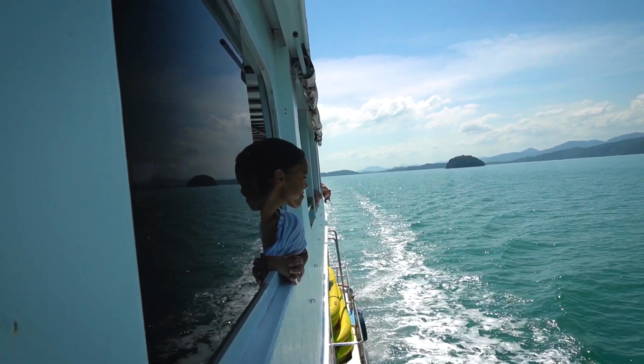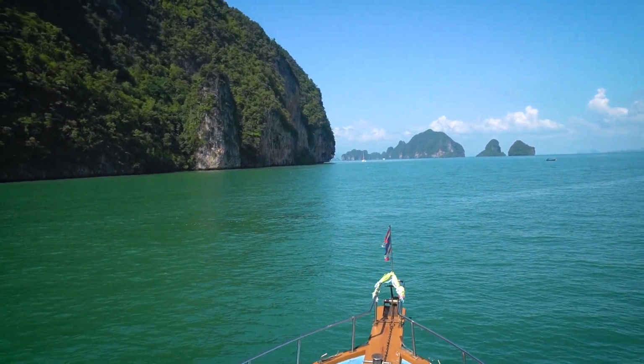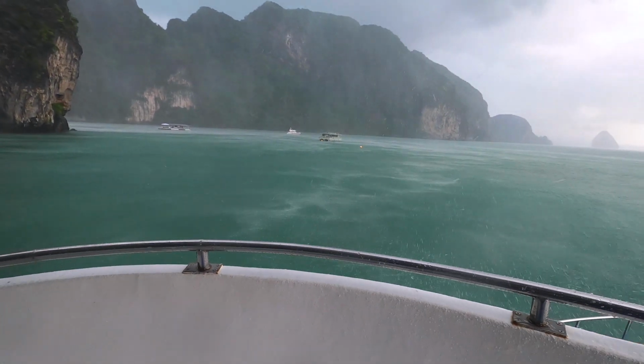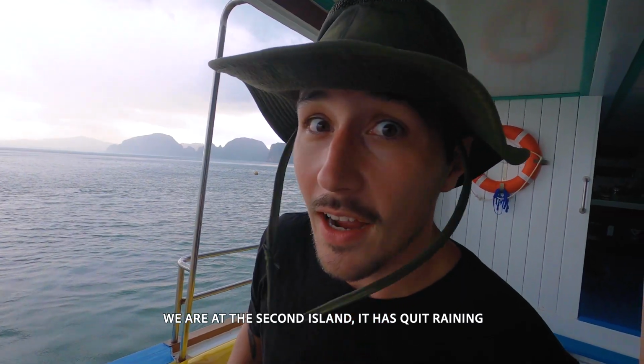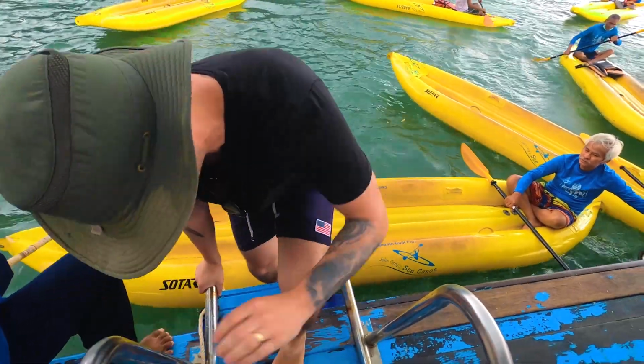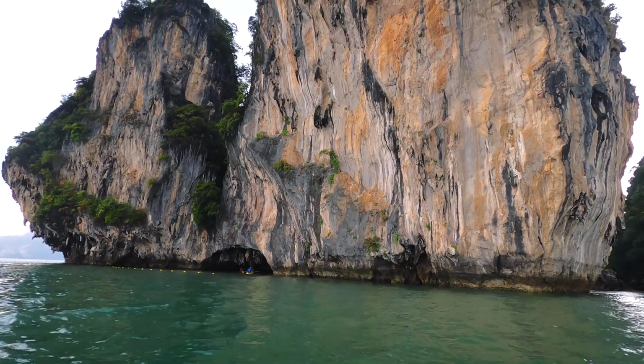Okay, we're out. Oh my gosh. We're at the second island. It's quit raining. Time to go in the next cave. And so off we go to the second island. I think two more caves. It just rained really fast. It's over now. Let's see what it's about.